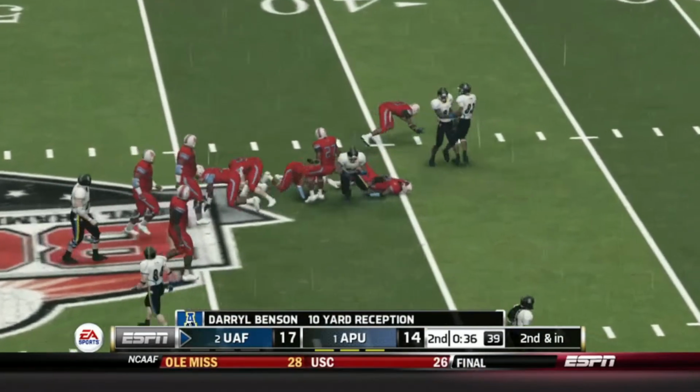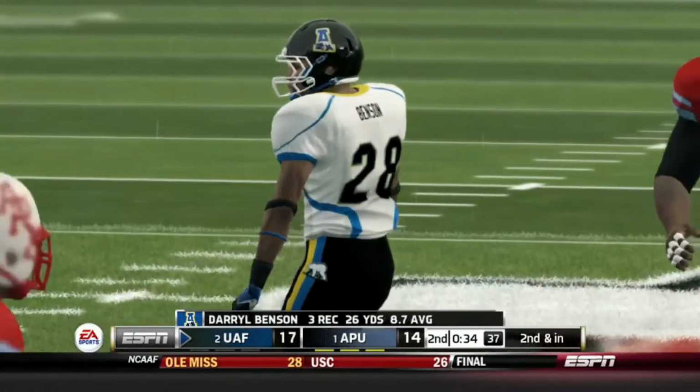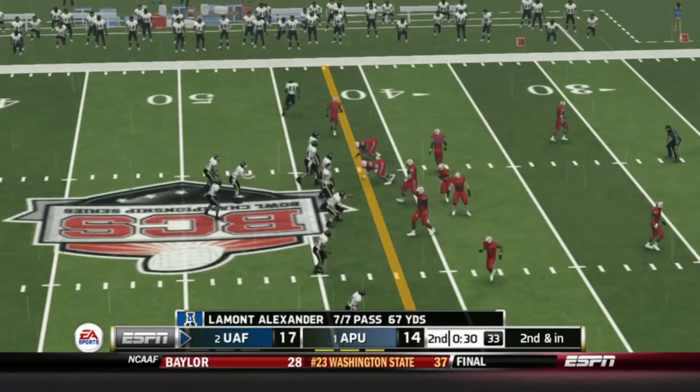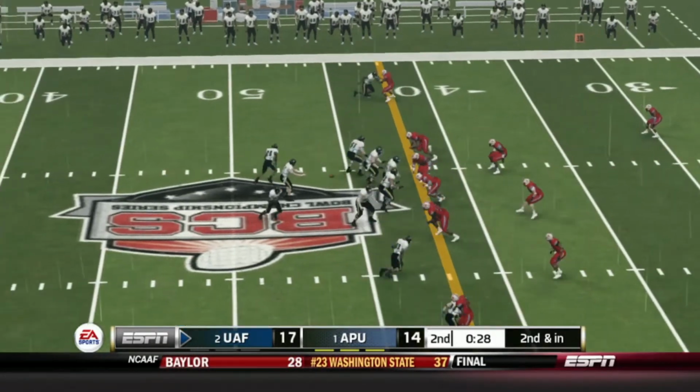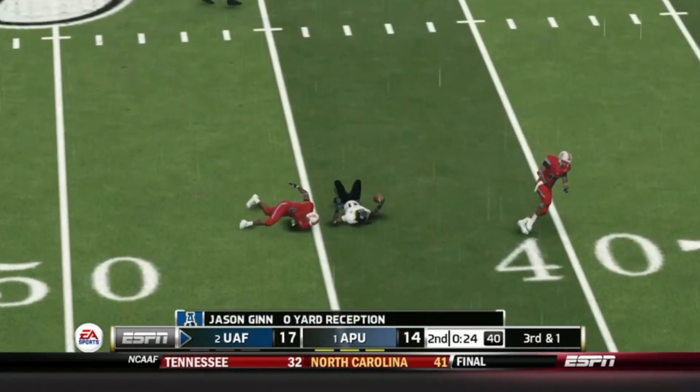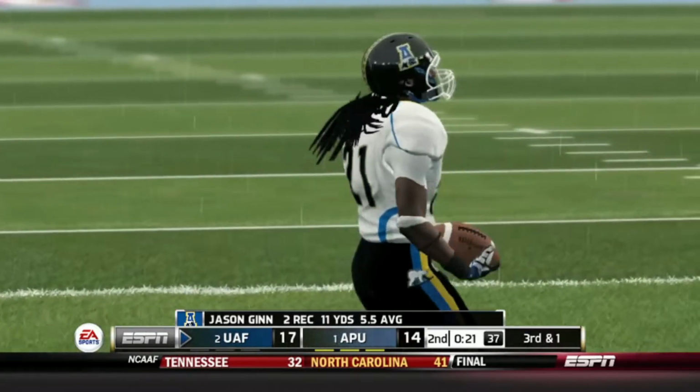At the 43-yard line. Gain of 9 yards. That'll make it second and inches. Grabs it and hammered right there. No gain on the play.